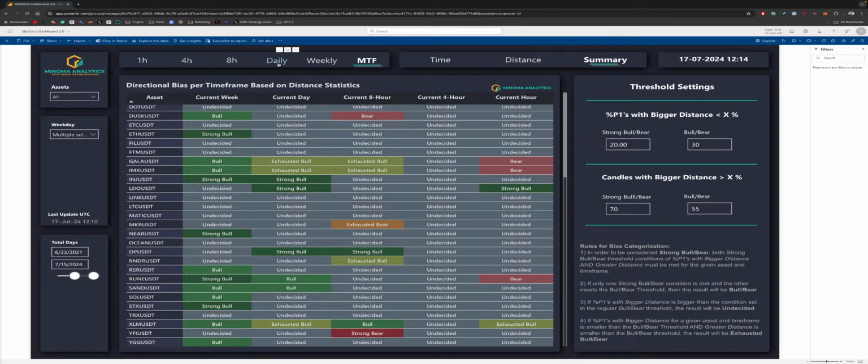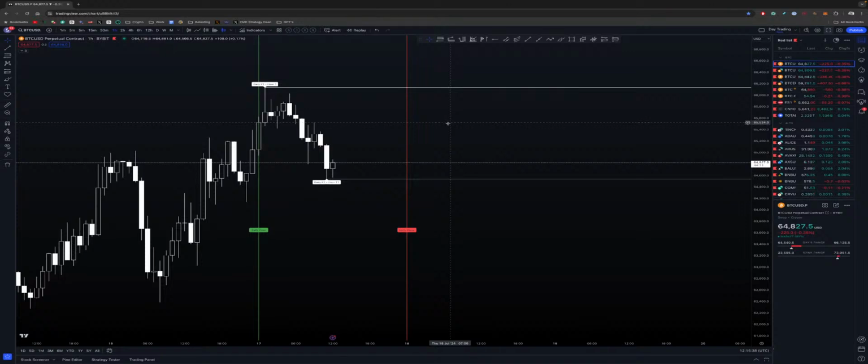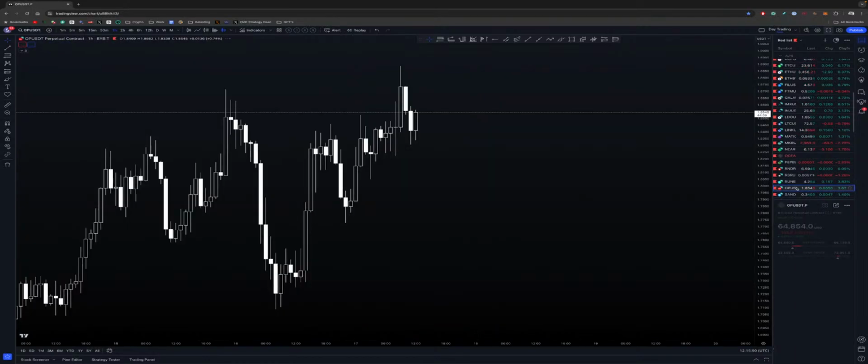So OP, USDT, let me check what the exact stats on those are, but I would be willing to take a look at it. It is strong bull on both the daily and the 8-hour. 50.2, yeah, so this one is actually not looking too bad. Let's just chart that one. Oftentimes you see quite some agreement between different assets. A lot of them will be bullish, a lot of them will be bearish. In my opinion, this is the best thing you can see.